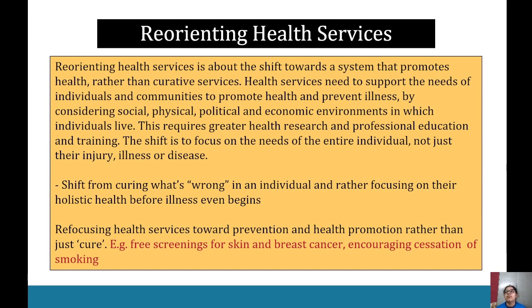So there is that shift from curing what's wrong, and rather there's a focus on holistic health before the illness even begins. For instance, if there's a smoker who goes to their GP, the GP is focusing on asking them to use Quitline health services. So that's reorienting the health service. They're not curing what's wrong here. They're not starting a cure for lung cancer. They're not saying, all right, let's start working on lung cancer because you're smoking every day. Obviously, that's a very generalized example.